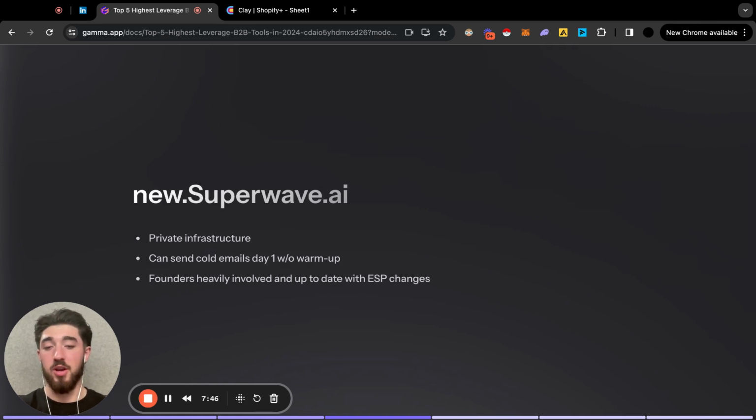So the next one's going to be Superwave, and essentially what Superwave is, it's a private email infrastructure. And what I mean by that is, you have your Gmail, you have your Outlook. Superwave essentially is a private infrastructure that leverages Outlook. They set up their own Cloudflare IP that sort of bypasses a few firewalls, and we're able to send cold emails from day one without warm up, right? And it has pretty decent deliverability right off the bat. Of course, we want to do the 2 weeks warm up, but this is a huge advantage for lead gen agencies like us, right?